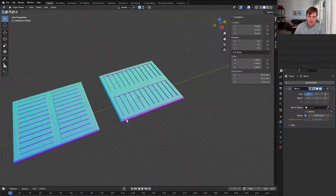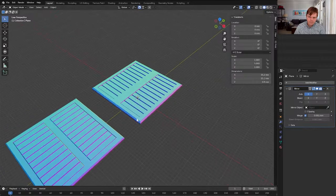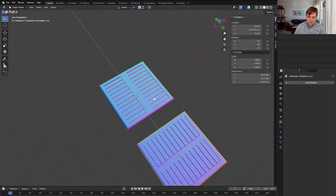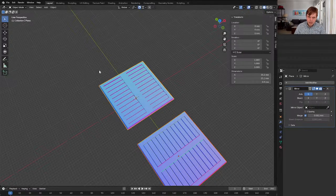Now this should slice cleaner for how we are doing our look. It's a little different than the original, but let's just pop these out. F4 export STL and deck tile test. And let's see how they slice.